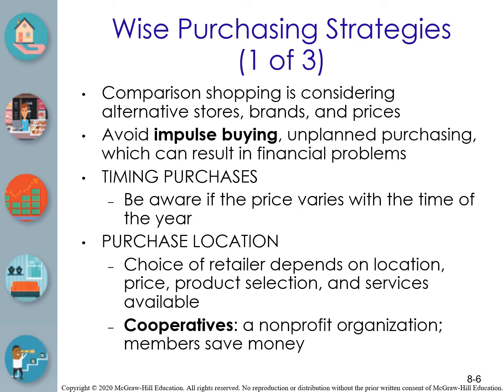Cooperatives are nonprofit organizations where members save money. These are not quite as popular as they were in the past, but in the past they were very popular, where you would go to a food co-op and make your food purchases through this co-op, where there would be groups. The co-op itself would buy, rather than a gallon of milk for retail, 500 gallons and individual gallons, which would lower the cost, of course.